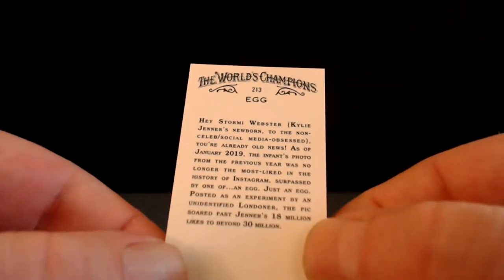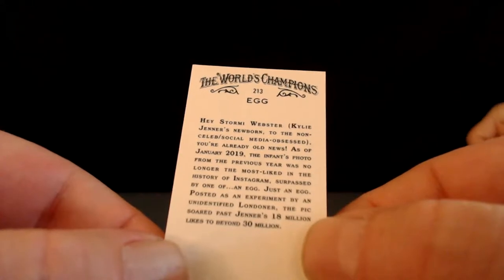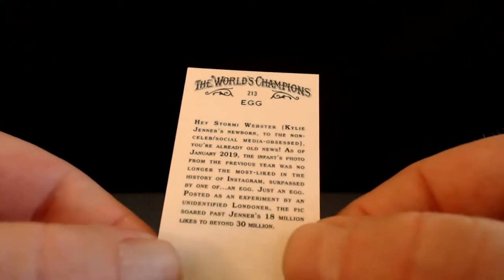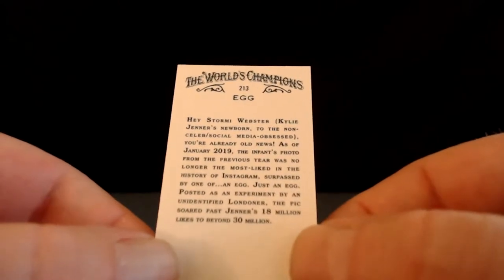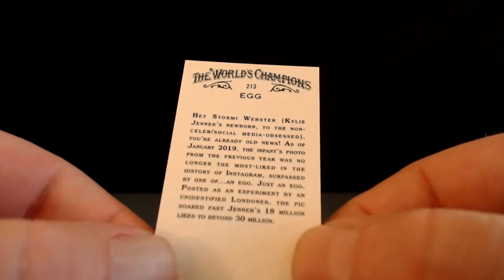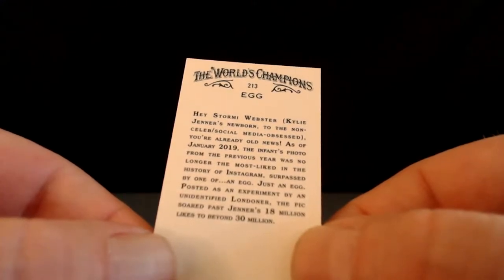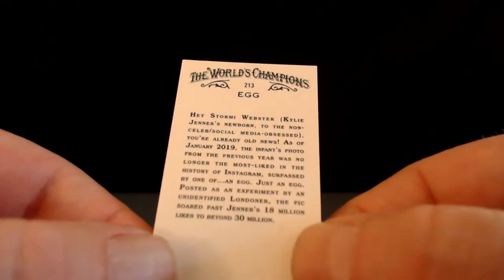Hey, Stormy Webster, which I guess is Kylie Jenner's newborn to the non-celeb social media obsessed people like us. You're already old news. As of January 2019, the infant's photo from the previous year was no longer the most liked in the history of Instagram, surpassed by one of an egg, just an egg, posted as an experiment by an unidentified Londoner. The pic soared past Jenner's 18 million likes to be on 30 million likes. This egg got 30 million likes. Yeah, and now it's got its own baseball card. That's a terrible story. Yeah, I'm going to agree.